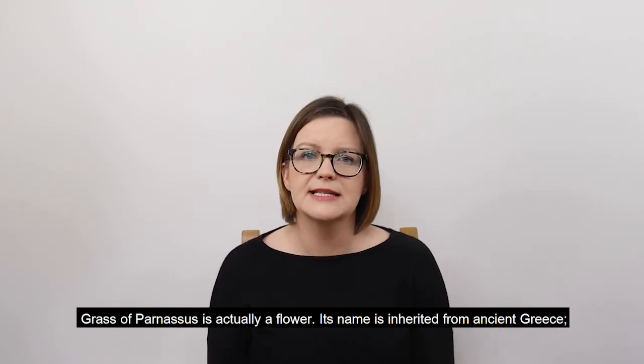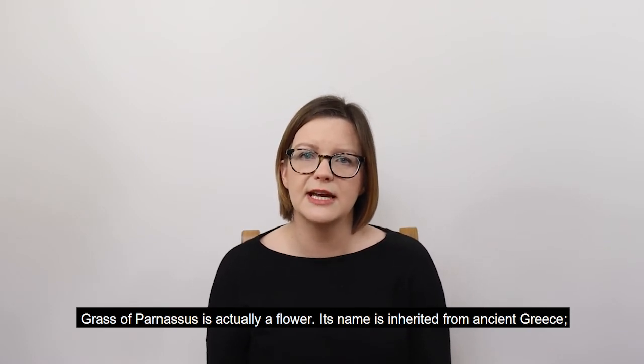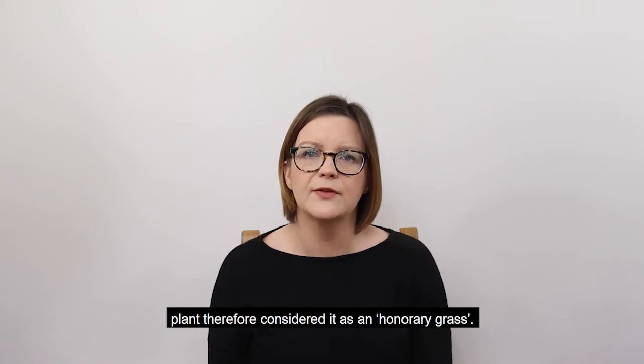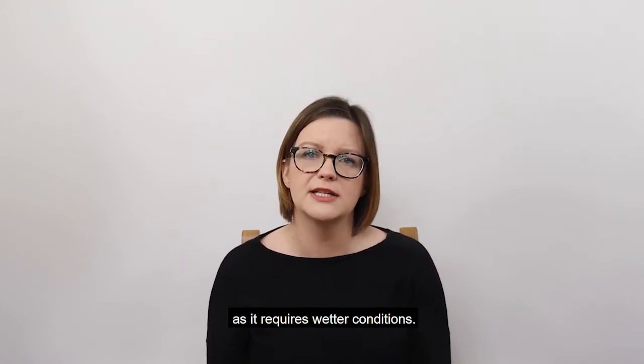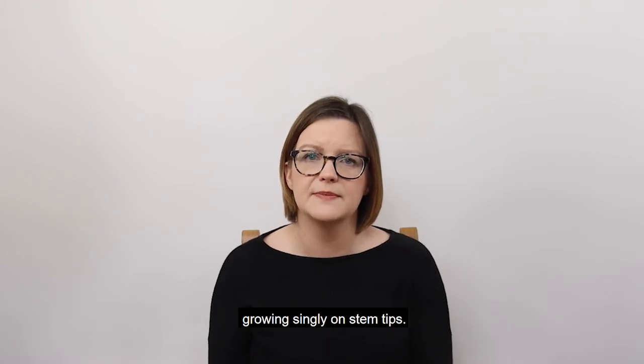Grass of Parnassus is actually a flower. Its name is inherited from ancient Greece. The cattle on Mount Parnassus appreciated the plant, and therefore considered it an honorary grass. The grass of Parnassus is mostly found in the slacks between the dunes as it requires wetter conditions. Its special and beautiful white flowers have 5 petals with conspicuous veins, growing singly on stem tips.